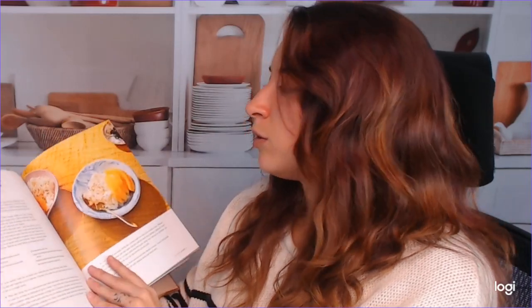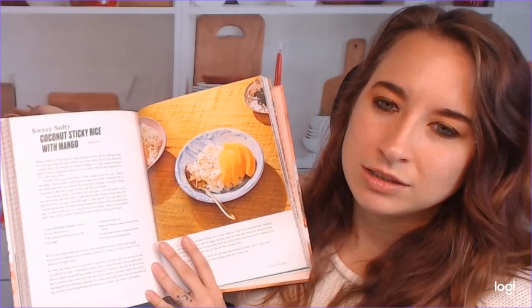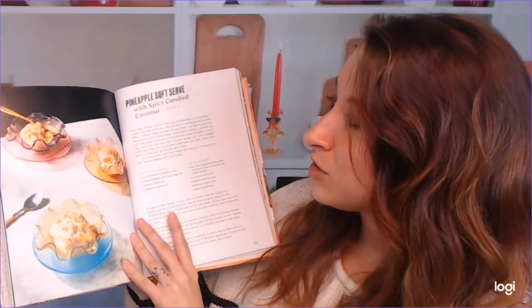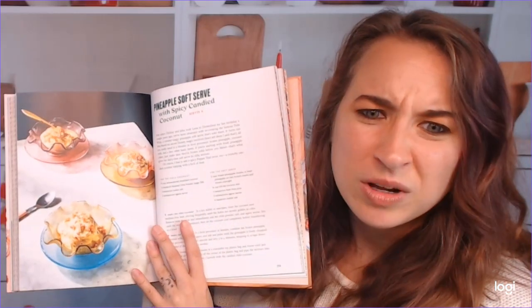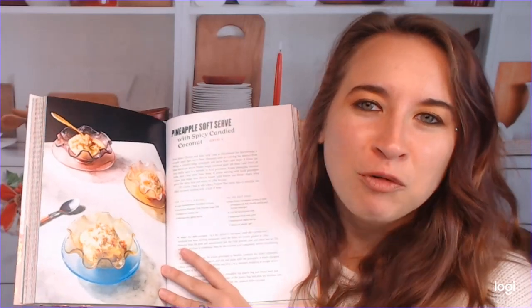We've got, I want to see more desserts because that's just who I am. Sweet dark soy sauce. So that's nice that she's given us that. This looks like kind of your alternatives and your traditional. Ooh, okay. Here we go. Here's the desserts. Coconut sticky rice with mango. It's sweet and salty. Super good. And I'll show you guys one more because this is a treat and I haven't seen any of this either. Pineapple soft serve with spicy candied coconut. This looks really good.